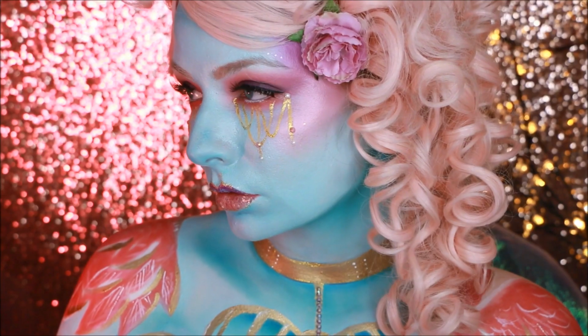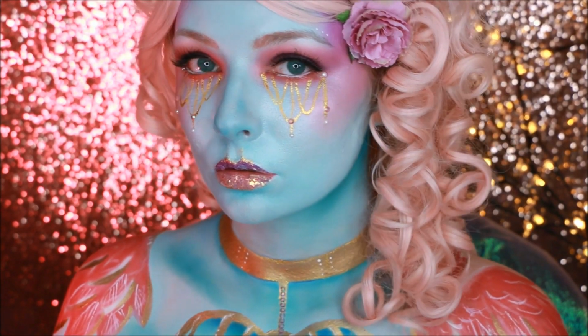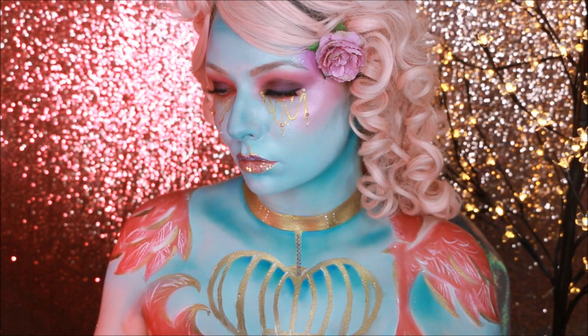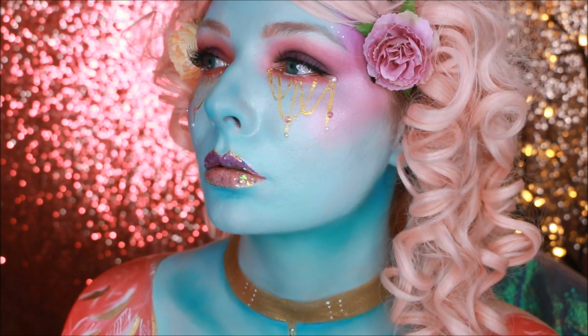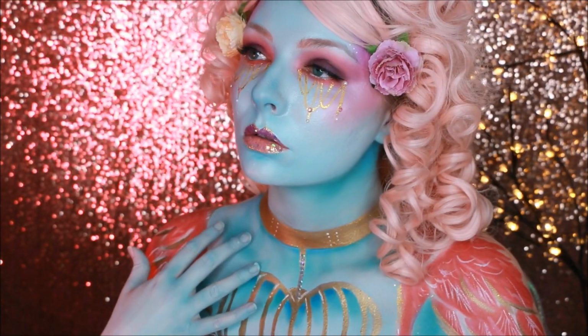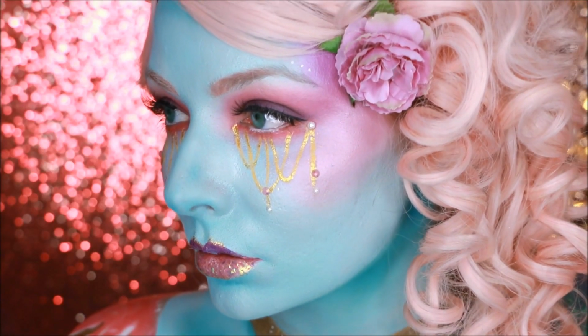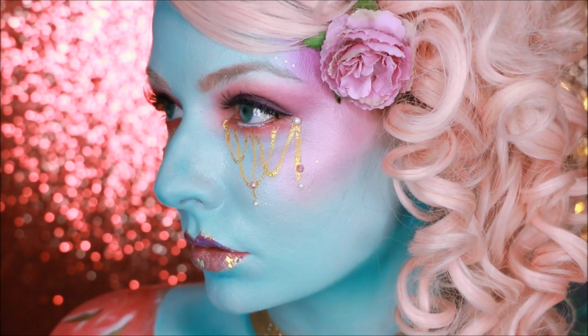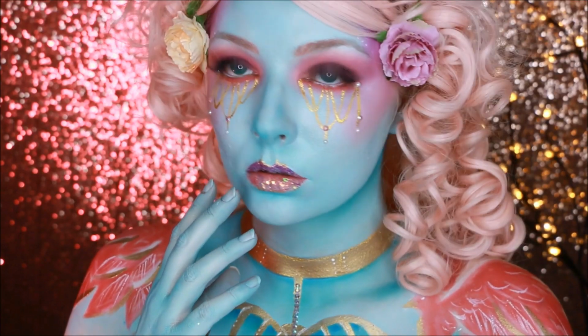On my eyes, you may notice that they are adorned with chandeliers. On my chest, on the right side, there's a phoenix taking off, and the other wing is wrapping around me. And in the middle features a heart-shaped birdcage on my chest. So if you like this and you want to look like a beautiful little macaroon, then keep watching.